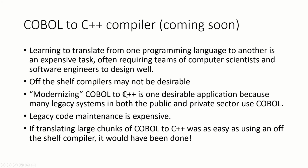And of course, modernizing COBOL code to something like C++ is desirable because a lot of legacy systems in banks and certainly government use a lot of COBOL. So if they can modernize it to something like C++, that could be a great benefit. And again, the NLM will be able to do that. And of course, even just maintaining legacy code is super expensive. The NLM can also help there; there are numerous ways this can be done. We're not going to talk about all of them in the presentation, but it can also be done.